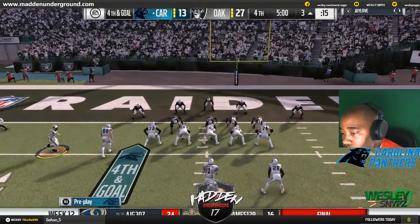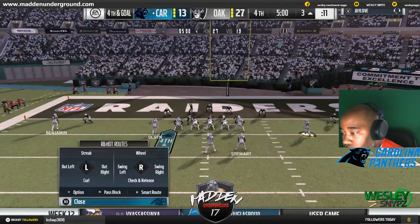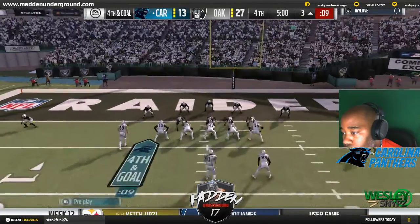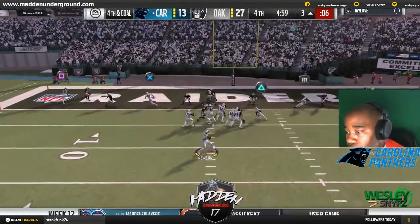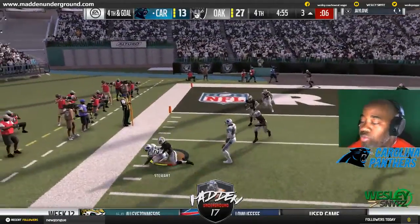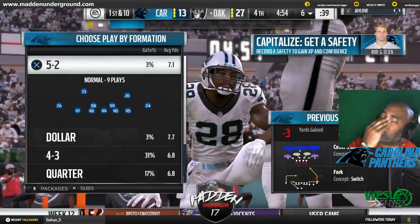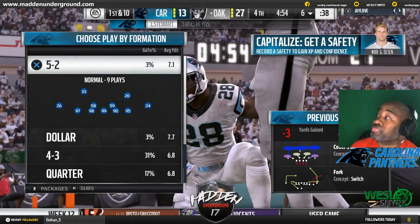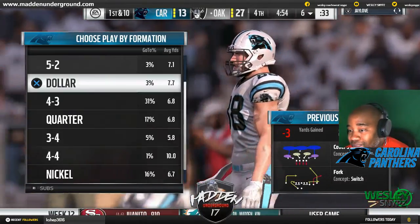Now they send a man in motion right. Desperation time. Newton, 4th down. Being chased out left. This will be caught at about the 6. Stewart fails to get in on 4th down. And the Raiders hang tough down near the goal line.